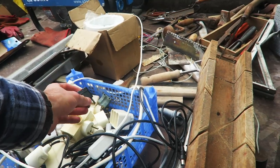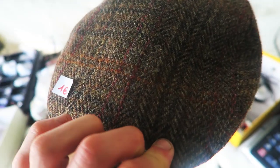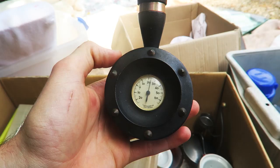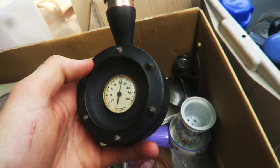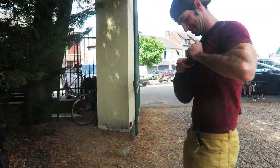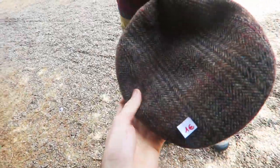What are these? Those are like anglers. I think CP's gonna pick up this. It's a €1 Harris tweed hat, which is pretty cool. Their thermometer is very cool. It's 24 degrees. Spoon that he got for free, chucked in with his Harris tweed hat that does have some man's oil. Some bloke's oil on there. Alright, so I hope you enjoyed.